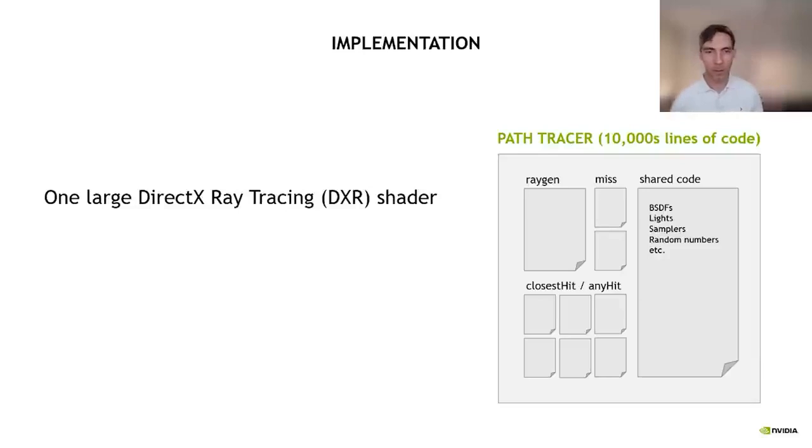So I want to say a few words about the implementation of the path tracer. The implementation was a challenge on its own. And one fundamental observation is that path tracing is a unified rendering algorithm, and therefore all the rendering code that is needed for the frame needs to be available at the same time. When you trace a ray, you can hit anything in the scene. You need to be able to shade at that point, you need to be able to do light sampling, update the dielectric stack, do all the logic for the path tracer, and so on. So you really need all the shader code in one place.